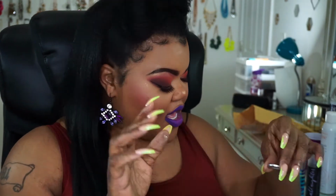I'm trying to get you guys to see what I actually see. Now I gotta play with the lighting. There you go. You can kind of see it a little bit, but this shade is so freaking pretty. It's kind of like a periwinkle blue, and as you shift it, it goes into like a rainbow almost. That's the actual shade and that's the actual swatch. Absolutely beautiful. I love this shade. I gotta figure out a way to set the light up so you guys can actually see it.